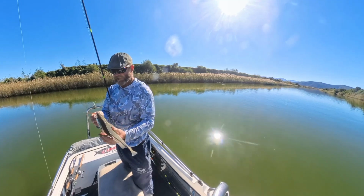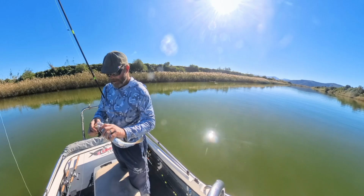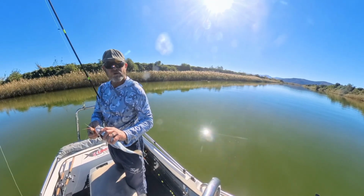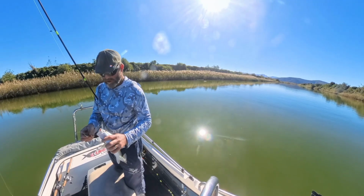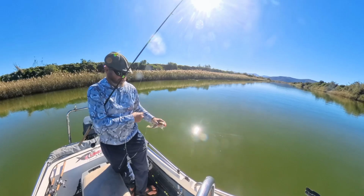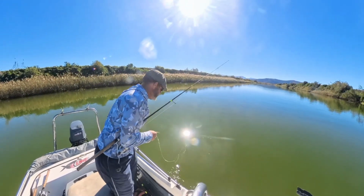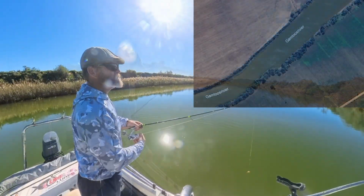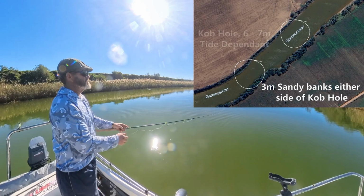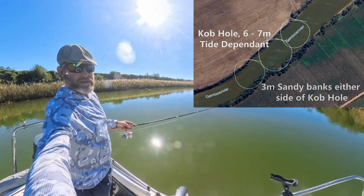Let's get this guy back. He's done a double piercing. Whoops, now you want to wake up. I think that's cob number 4. Could well be cob number 5. But let's get this little guy back into the water. He was right on the edge of this little 3-meter bank before it drops into the cob hole, which runs at about 6-7 meters.